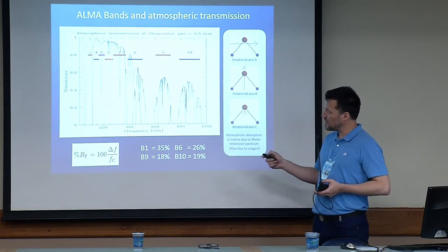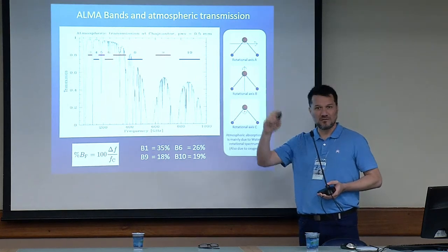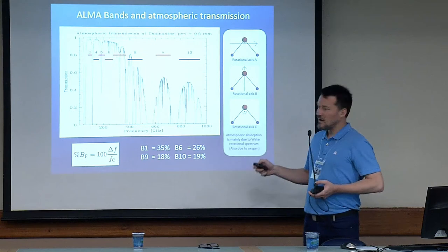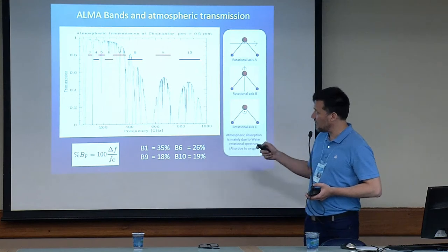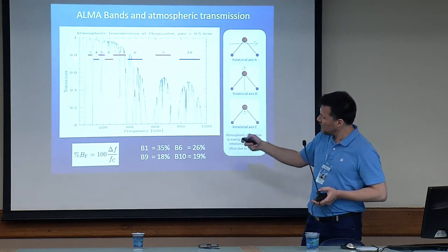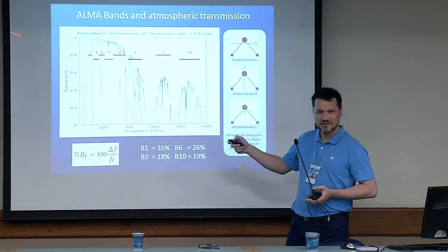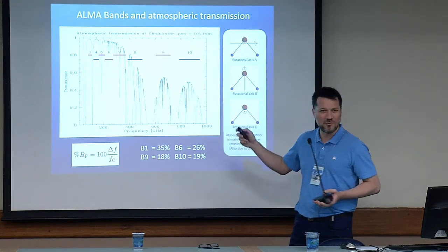This is the transmission of the atmosphere at Chajnantor, at this plateau at 5,000 meters above sea level. You can see that you have places where you have good transmission and places where you have no transmission at all. You have to place receivers in order to detect astronomical signals in all these bands. But at first glance, when you look at these receivers, it's kind of odd. You have these very broadband receivers here, or it looks as if they were broadband, and kind of narrowband receivers here. Why don't you put a receiver like band 10 here to cover, say, bands 2, 3, and 4, as an example?